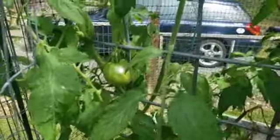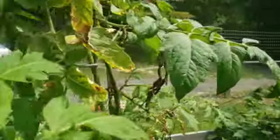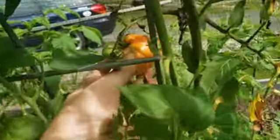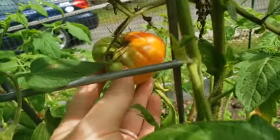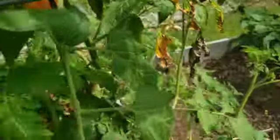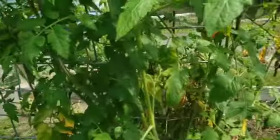We still have some green fruit on here and some ripe fruit. Look at this. This guy's half green, half orange. Can't make up his mind. The side that's in the sun is orange and it's actually starting to split. So I might pull him and put him on the counter or on the windowsill in the sun to ripen him up a bit.